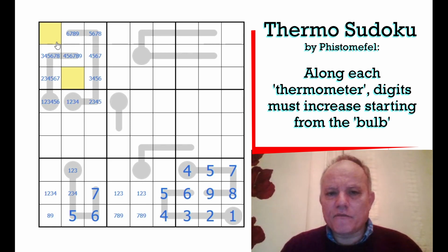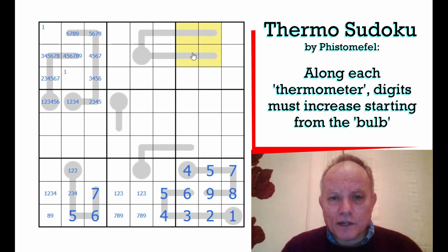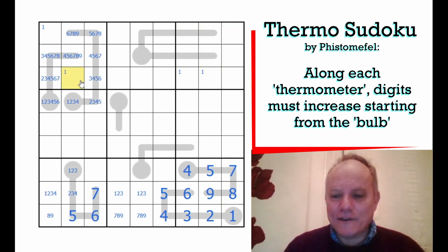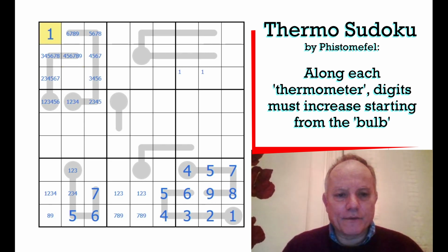And you can possibly understand that, because obviously if a 1's on a thermometer, it has to be on the bulb. And that's an important point. These can't be 1's, because if a 1's on a thermometer, it has to be on a bulb. And look at this 1. That's blocking off those 3 cells. So in this box 3 up here, 1 must be in one of those 2, and that's ruling out this 1. So we can place a 1 in the corner. Lovely. Okay, we can get rid of the 1 out of that cell.